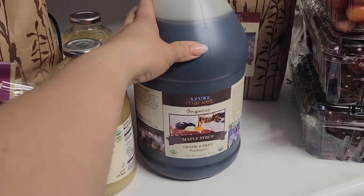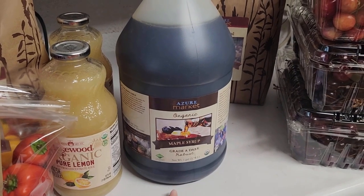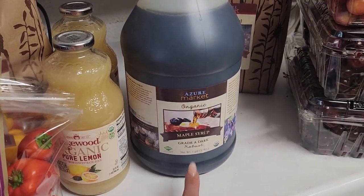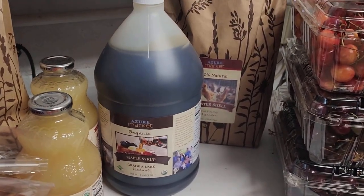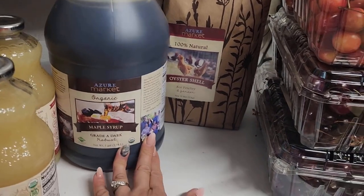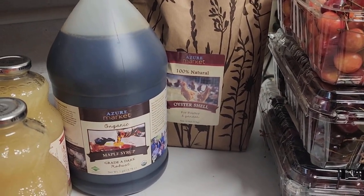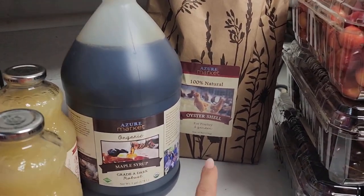So I'm not sure that we will buy this again. We'll try it out and see the taste comparison, but it is more expensive. But we did get a gallon of the maple syrup. So I'm gonna have to figure out a different container too, because I'm not too happy about storing things in plastic, but also glass breaks too, and with kids, I'll just have to figure out how to store it in the fridge.